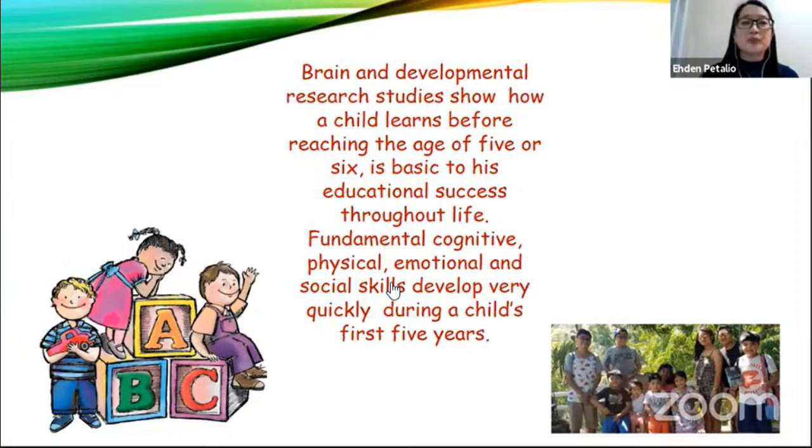Because according to brain and developmental research studies, what a child learns before reaching the age of 5 or 6 is basic to his educational success throughout life. Oh, ganun pala yun. So fundamental cognitive, physical, emotional, and social skills develop very quickly during a child's first 5 years. Kaya very, very big din po yung responsibility natin as a preschool teacher, as an early childhood educator, lalo na po yung mga sa daycare centers natin.